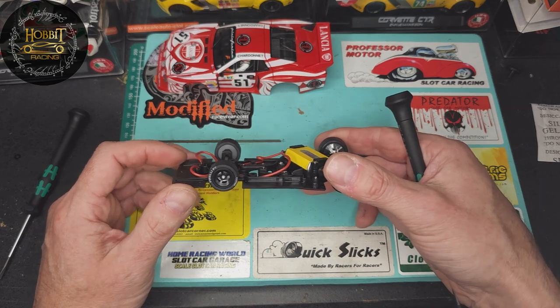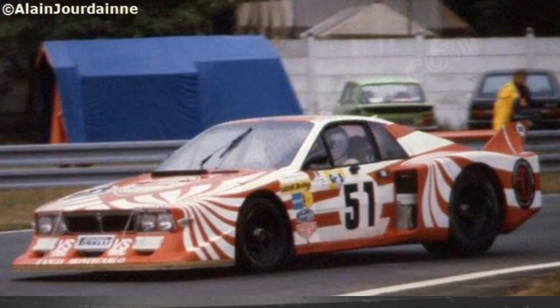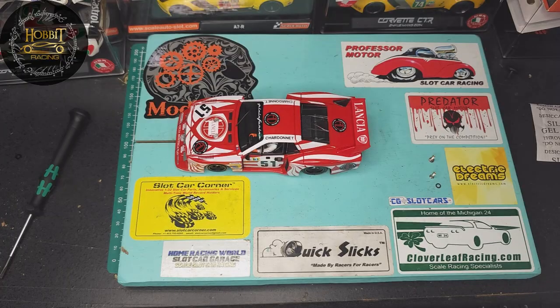Put some specs up here on the screen for this car and see the real deal. See the real version as well. Take you back to 1980 when it comes to looking at the real version of this car. And we'll definitely do a tuning video for sure. Sideways car, haven't done a tuning video, so absolutely. But there's a quick peek.